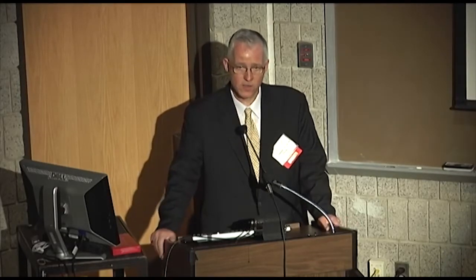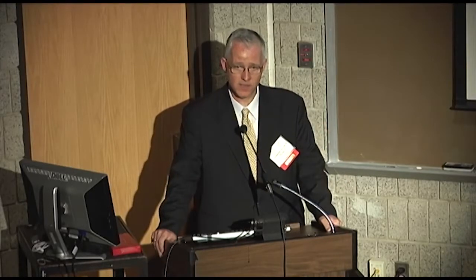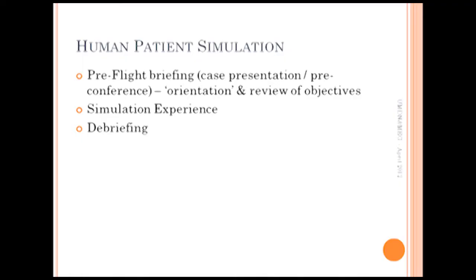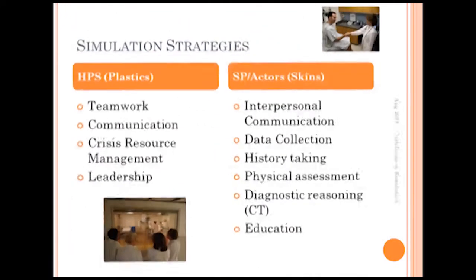So when we start looking at pre-flight, not only should the student be oriented to the environment, and to what your clinical skills or expectations for that simulation are, but they should also be prepared, whether it's days in advance, for the actual procedures that might take place, whether it's some type of surgical or diagnostic procedure, or even just some bedside procedure, like placement of a catheter or an NG tube. And I talk about orientation and review of objectives, and I'll get to that in a minute. Then the actual simulation and the debriefing experience as well.